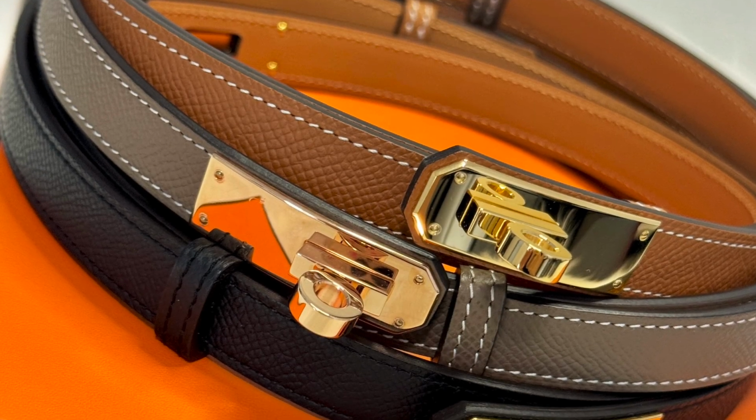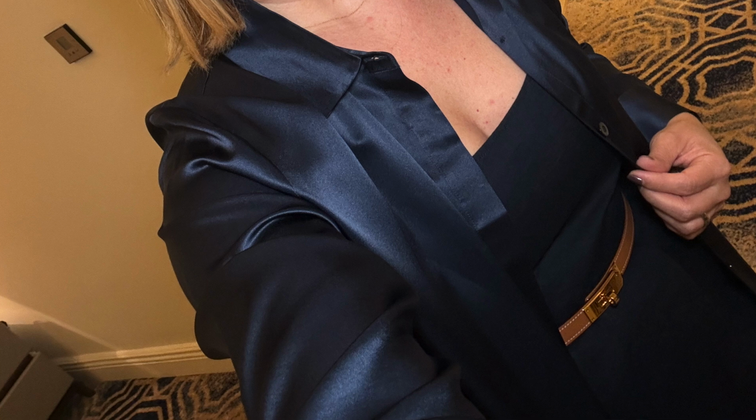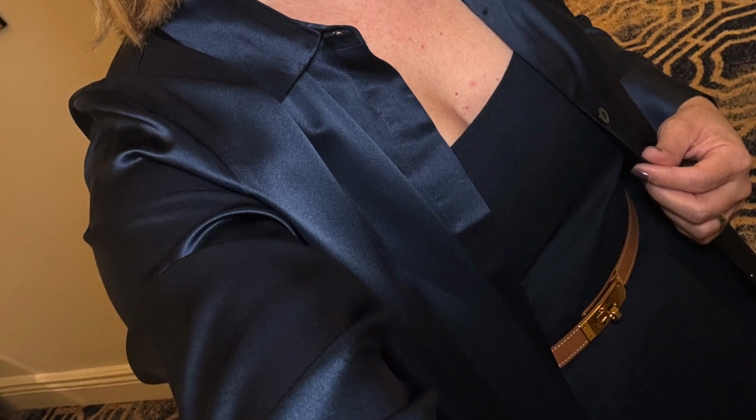Yes, are they extremely overpriced for belts? Absolutely, but what isn't overpriced in Hermes? I do feel like once you add one, you're going to be hooked. I love that they are adjustable, so you can easily use them to cinch in a piece. You can use them to wear with jeans as I am right now. You can use them to wear with dress pants, with a dress if you just want to cinch in your waist. I mean, the possibilities are honestly endless. And the combinations are so good.